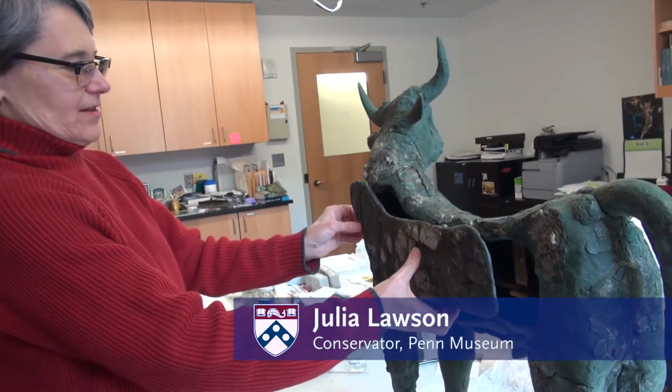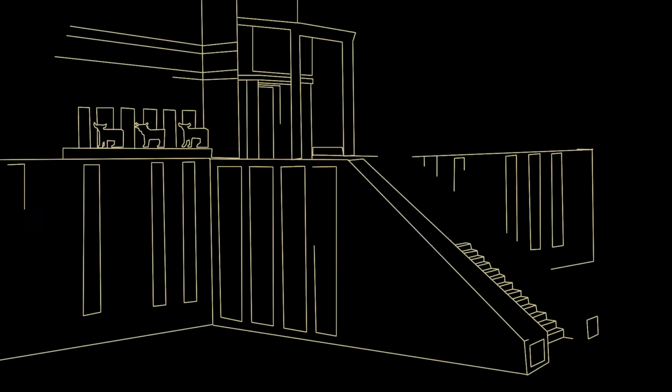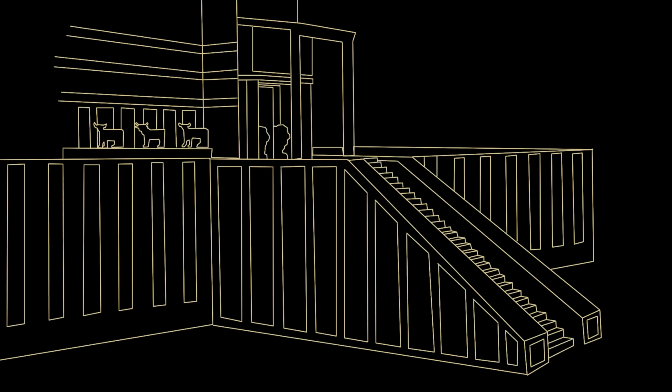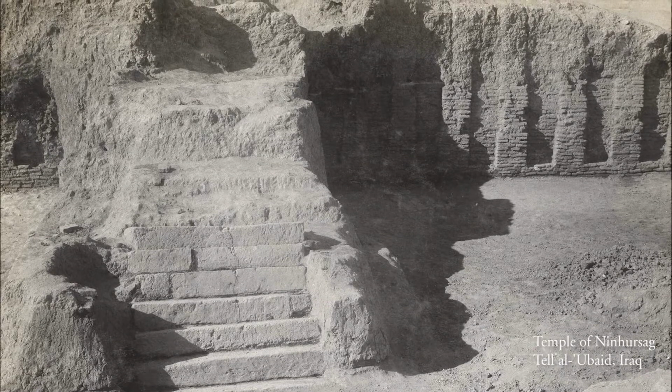So there's a lot of material from an early temple to Ninharsig from the site of Ubaid, and this is when people were forming into large enough groups that they could put together very elaborately decorated monuments to the gods, and that's the kind of cultural behavior that you really only see with large cities.